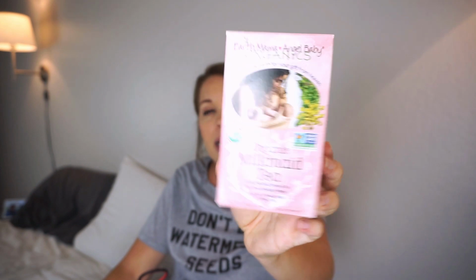Another thing that can help with my milk supply, or anyone's milk supply, is this kind of tea. It is the Earth Mama Angel Baby Organics Milk Made Tea. Now, disclaimer, this stuff tastes nasty. Just nasty. Some people might like it. It has fennel in it, and I think that's what makes it so gross, but I would just down it.